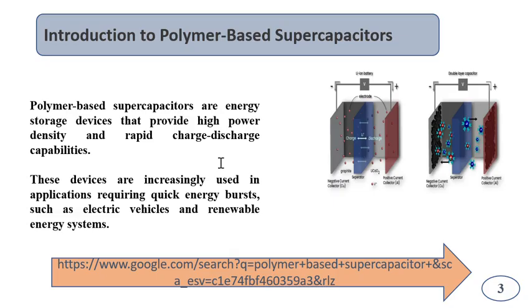Polymer-based supercapacitors are energy storage devices because they provide high energy density and rapid charging and discharging capabilities. You need to understand that whenever we talk about energy storage devices, actually we are talking about different parameters, which include the electrochemical phenomena, the charging and discharging time, the movement of electrons, the control of temperature and pressure conditions, the reaction availability, the environmental concerns, and overall efficiency of given energy storage devices.